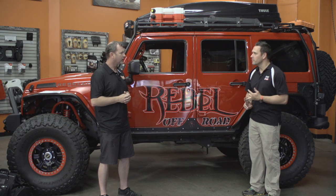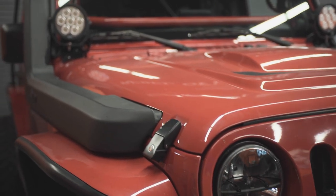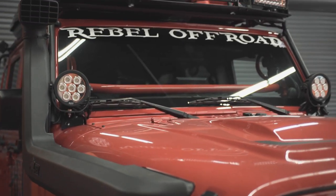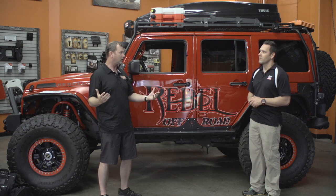Sure, you want reliable equipment and you want to be prepared, right? Being prepared is, if you go out prepared, then you plan for the worst and the best is bound to happen. And that's a great way to look at it when you're building your vehicle, as well as the other equipment that you're going to be choosing.